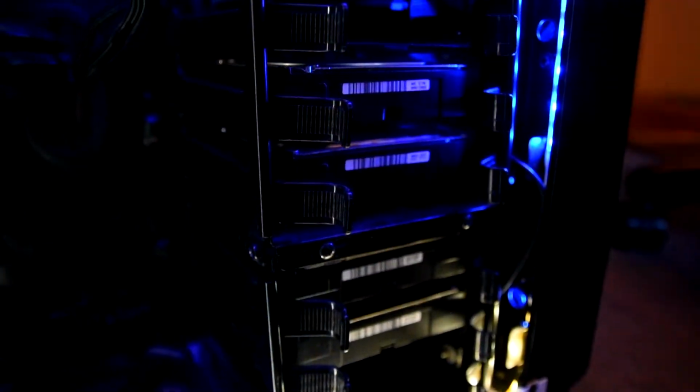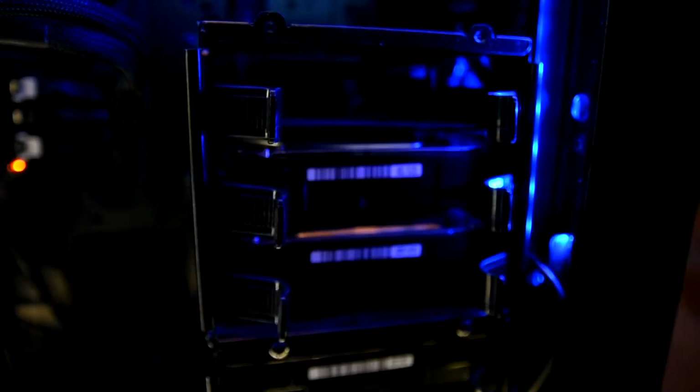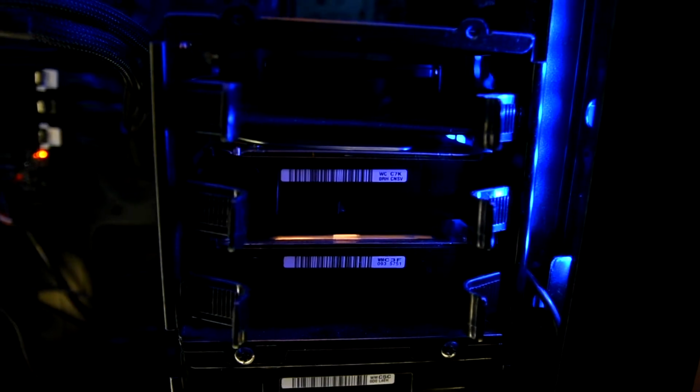So I went out and bought a Samsung 860 EVO 1 terabyte, and I'm not doing a RAID this time. It's just set up in its normal, I think it's called AHCI mode, for those of you who might know what that is. It's just a standard way of connecting to a hard drive. But anyway, those are some of the major parts that have changed about the White Yeti.